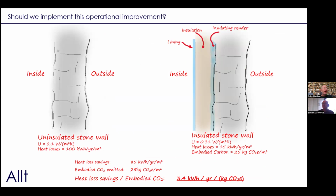But if we use these graphs at the other end of the spectrum, we have an uninsulated stone wall where we're limited with the amount of insulation we can put on for other reasons like condensation on the inside. So we couldn't take the U value much below about 0.3 anyway. So the question is, shall we insulate it in this way or not? And we run through the calculations there.